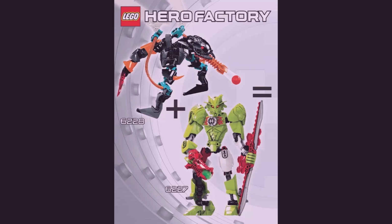Breeze and Thornrax were Breakout Wave 1 sets, everywhere except for the United States. It's just straight up unknown why these two sets were singled out to be released in the United States during Wave 2.